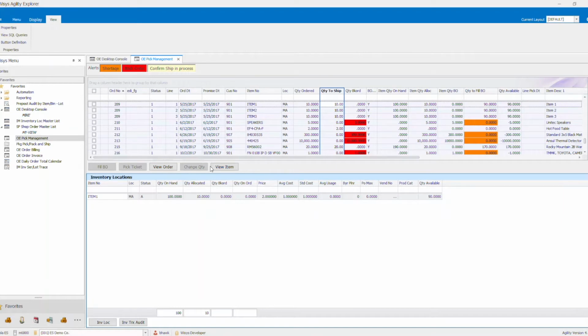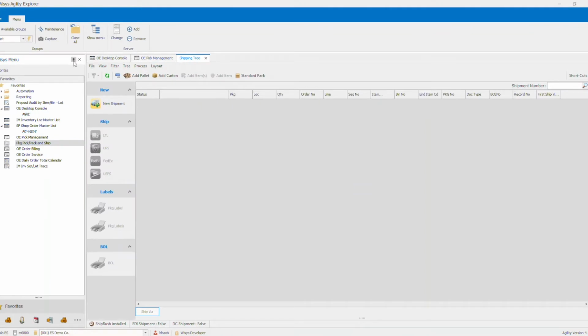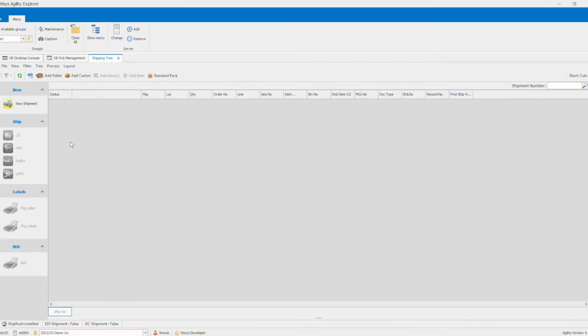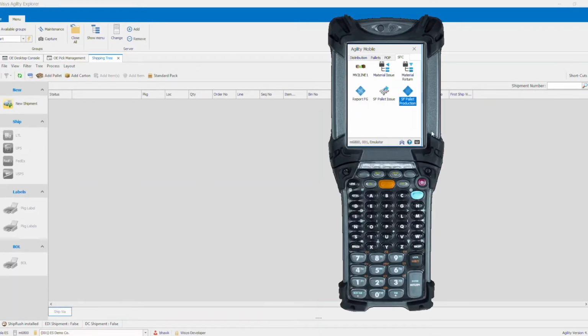And now I'm going to wear two different hats. I'm going to be the shipping manager, and I'm going to use our shipping screen here, and I'm going to build a shipment. So on the handheld scanner, I'm going to do something called load pallets. So I'm going to start a shipment. This is creating a brand new shipment number going to one customer, and I've got my order.